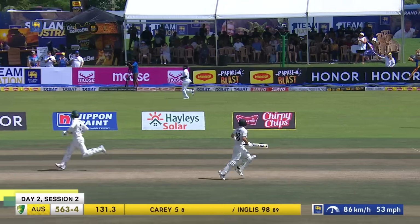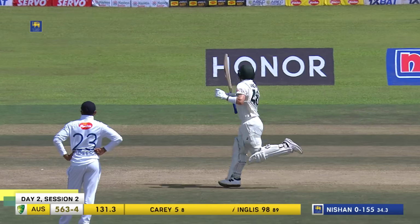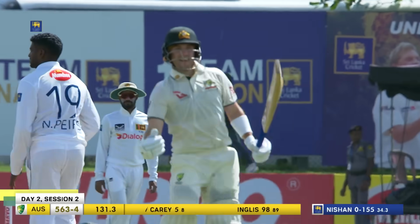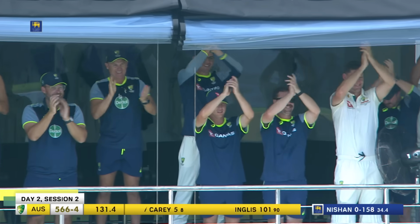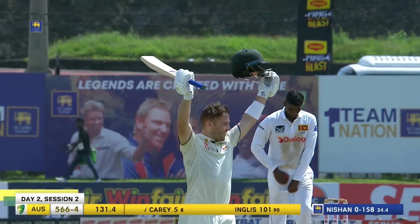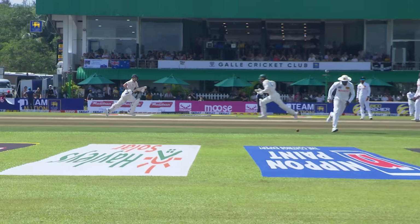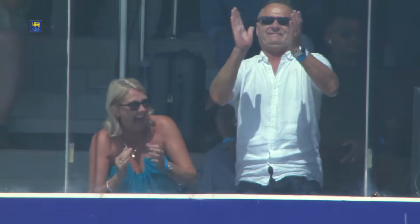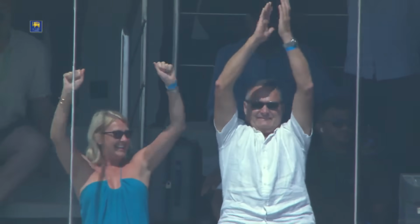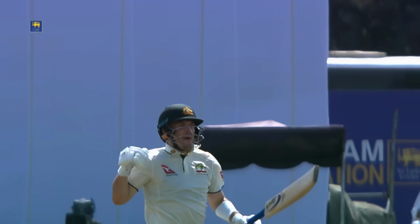Josh Inglis. What a memorable innings it has been. He'll come for 3. And it's the 21st Australian to do that, and the 3rd Australian in Asia. Use the depth of the crease to get to extra cover to score 3 runs. And there go the mum and dad. Proud parents. Punch in the air to go with it. Wonderful.